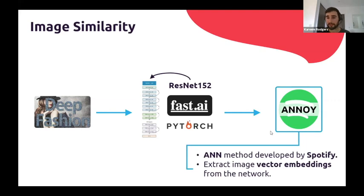You provide this vector to this approximate nearest neighbor methodology, and it determines which vectors are close to one another in that dimensional space. And so that's how we were able to derive which 5 images, so which 5 different vectors, were closest to one another in that space. So if we jump to the next slide.